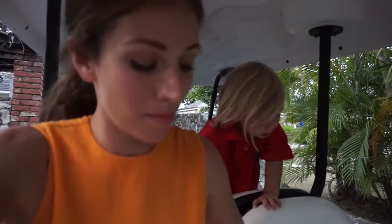You want to sit in the back? You want to sit in the back with me? I want to sit under the back. You can't sit under the back. Do you want to sit in the back with me?